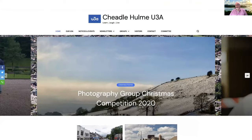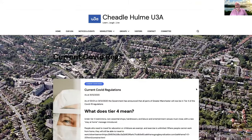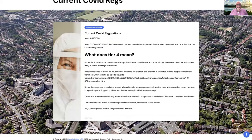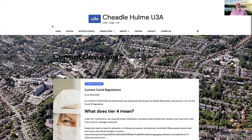So we have, again, things like for the COVID. So unfortunately, Manchester, which is where Stockport and Greater Manchester is, we're in tier 4, which basically means we go nowhere, we do nothing, we just stay home and try and play on the website.